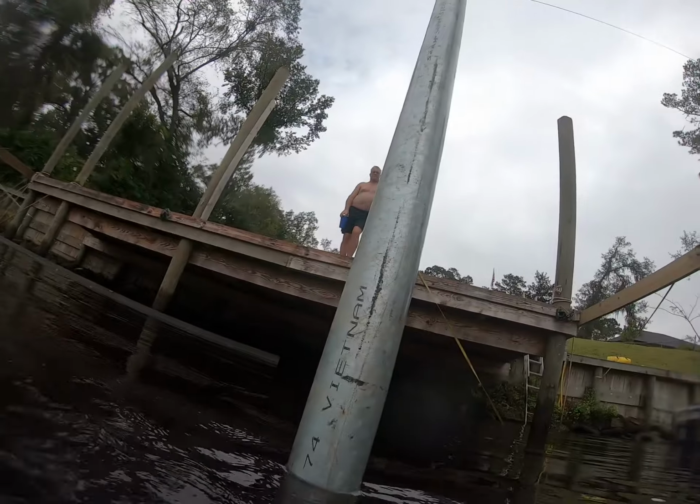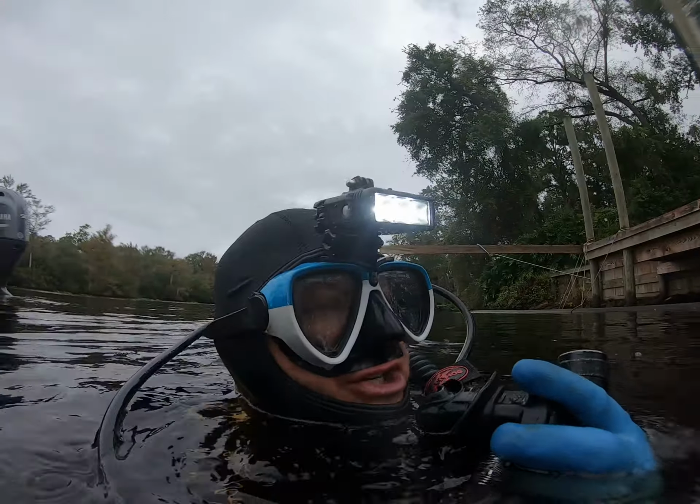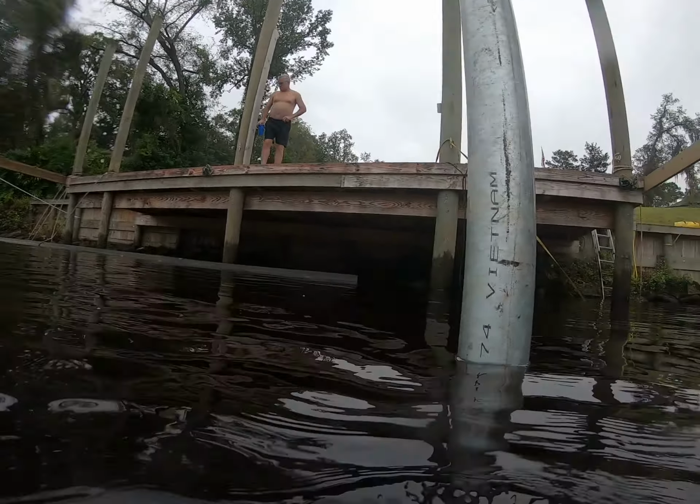Cade with GS Diving. This is where the pile wants to go down, so I'm going to go ahead and show you what you're looking at.